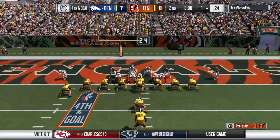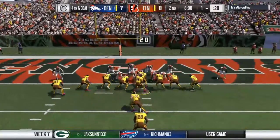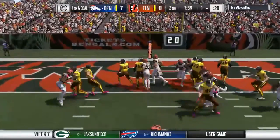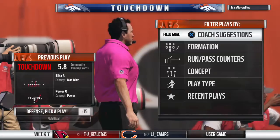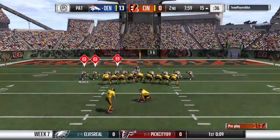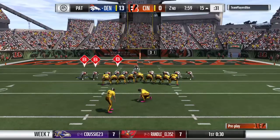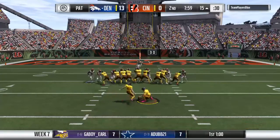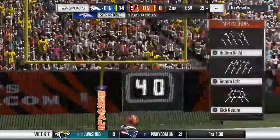They come out with 1 back and 3 tight ends. They'll give it to him right up the gut. And he will take it in for a Bronco touchdown. A great play there with his 2nd touchdown of the game and 5th on the year. And the Broncos will extend their lead. And it's good to make it 14-0.